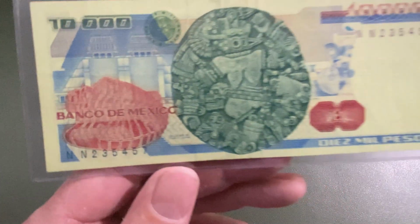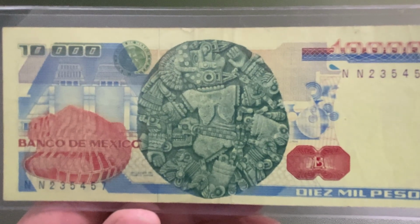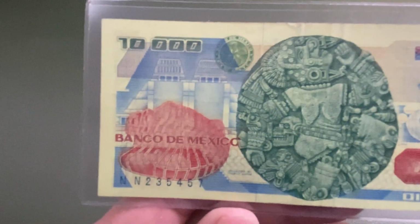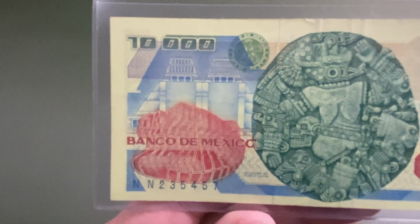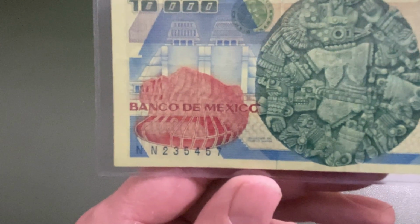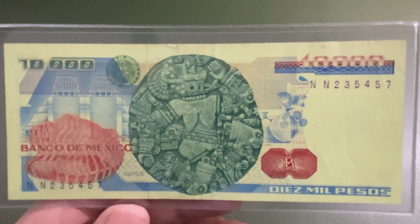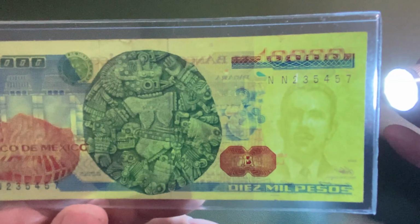The center of the 10,000 pesos is an engraving of Coyolxauhqui, the Aztec goddess of the moon. In the upper left background is a representation of the Templo Mayor in Mexico City, and finally in the lower left an Aztec sculpture representing a snail. The security thread is the same as the 5,000 pesos and turns blue under UV light, and has the microtext reading Bank of Mexico. The watermark of Cárdenas is on the right.